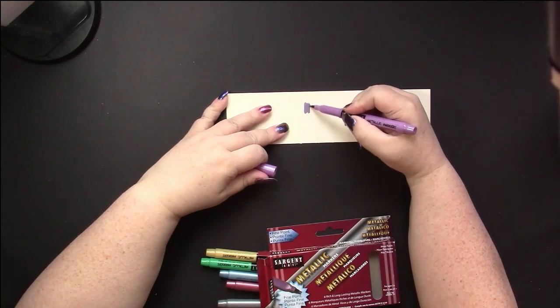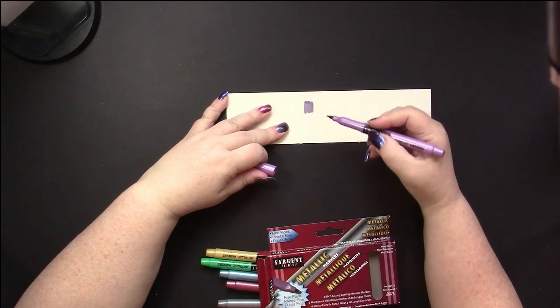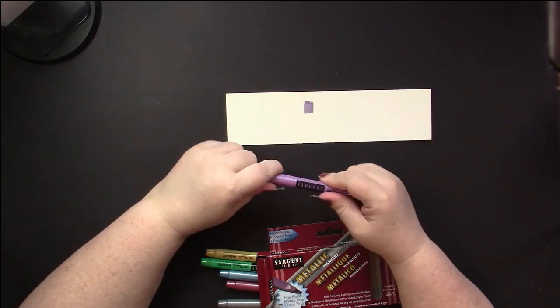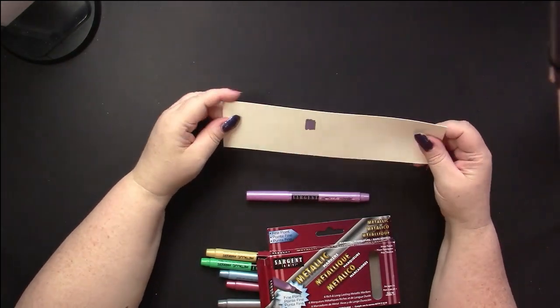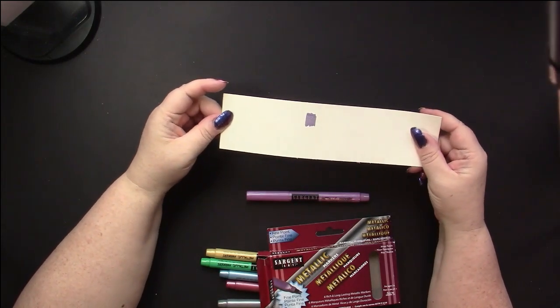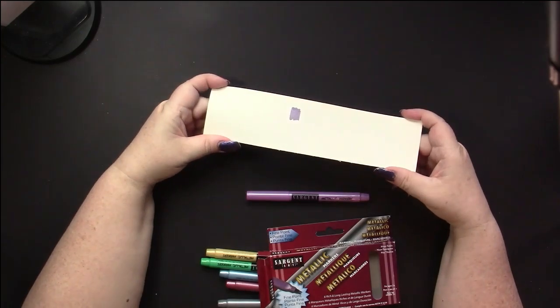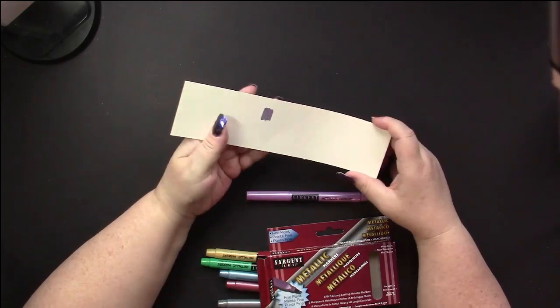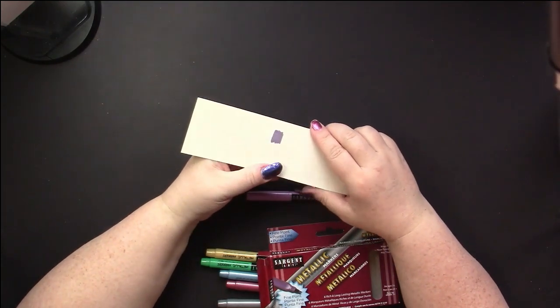Ooh! Oh my goodness, these put the Crayola ones to shame. That is definitely metallic. There isn't a huge shine to it, but it looks metallic for sure. It's probably, are they fast dry? Yeah, they are.